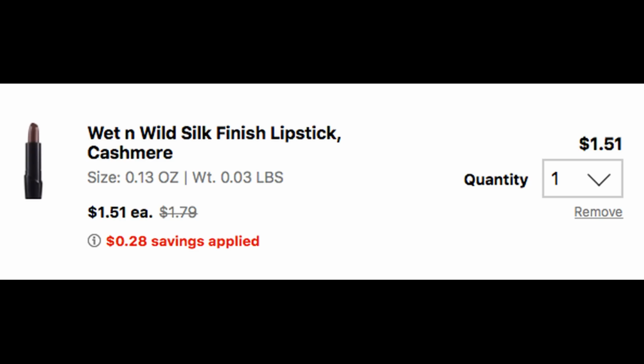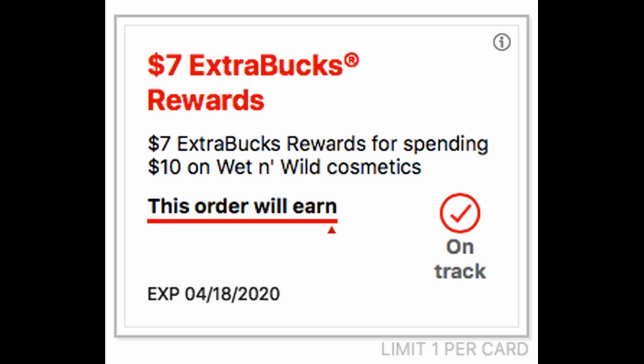So I added this into my cart. Now with the $3 off of $12, it kind of reapplied the figures, but it was $1.51. And here you can see by adding that into my cart, now I'm on track to go ahead and earn that $7 extra buck. So checking those points that I showed you, the arrow points at the beginning of this video, are so super important. And watch those limits now, guys. This is something new that I just discovered in doing this transaction.